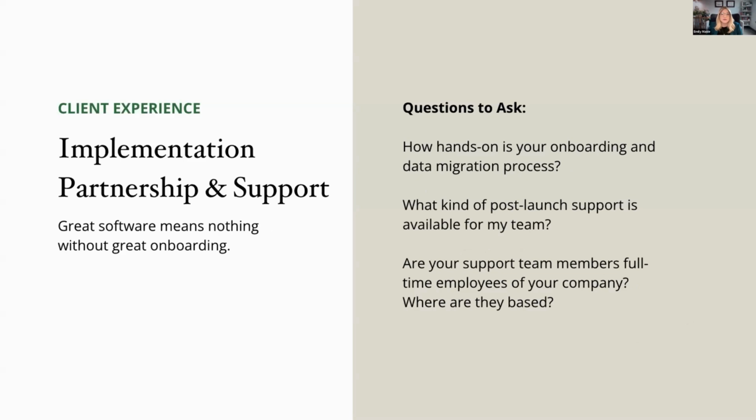And finally, onboarding and support. The best software still needs a great partner behind it. If you're just looking at features, you'll find that the top players kind of leapfrog each other in terms of functionality. And one pitfall I see is when buyers chase the newest shiny feature and overlook the importance of the team that they'll be working with. So during the buying process, get to know the people you'll be interacting with once you become a customer. Ask who handles implementation. Will you get hands-on guidance? Are the support reps full-time, in-house, and familiar with your industry? Onboarding is where success really starts.